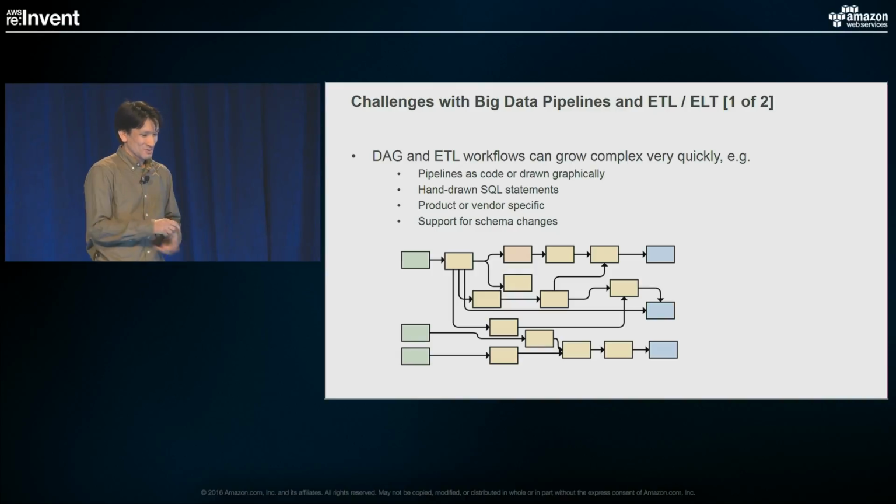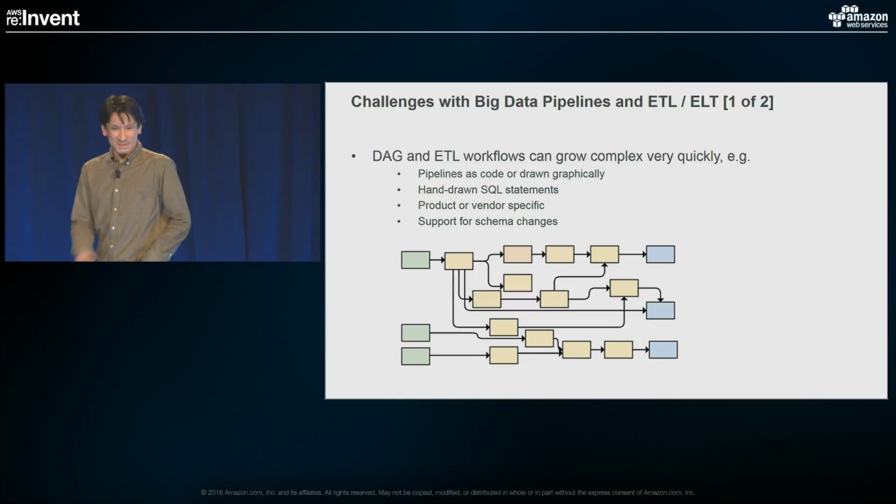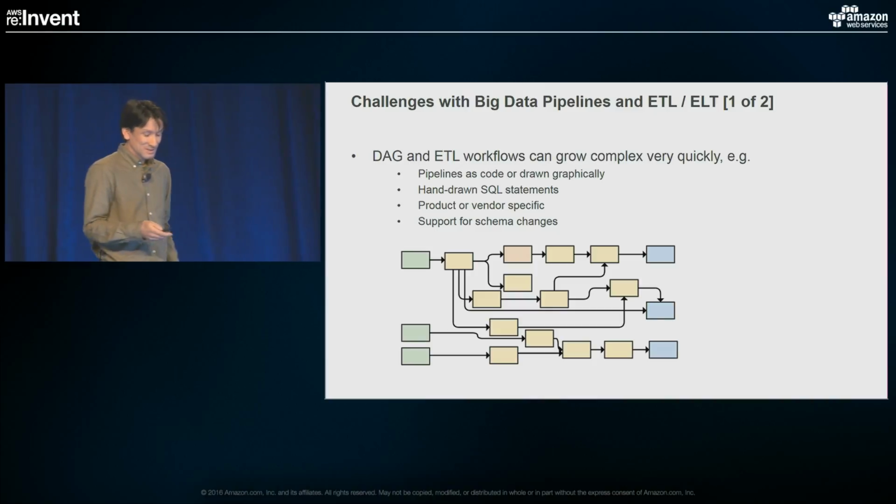Again, there's such a variety of workflows out there, but this is a typical pattern in the market right now. So if in the green boxes we're introducing a change to one of the tables, for example, or the data formats, that would have to get propagated in the workflow. So you'd have to go and edit it and change everything.